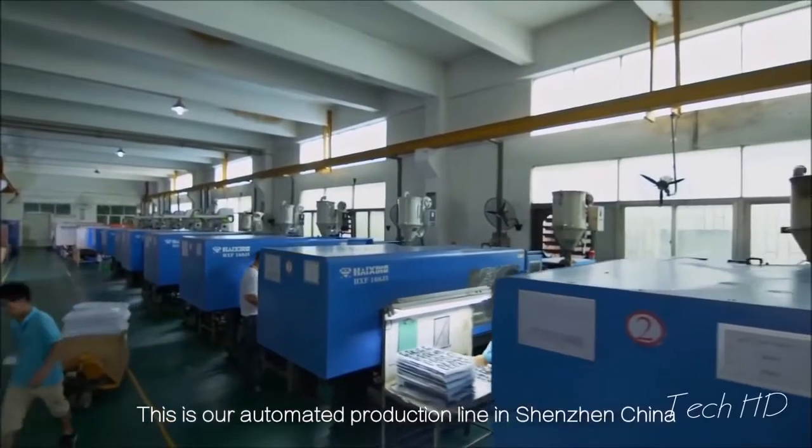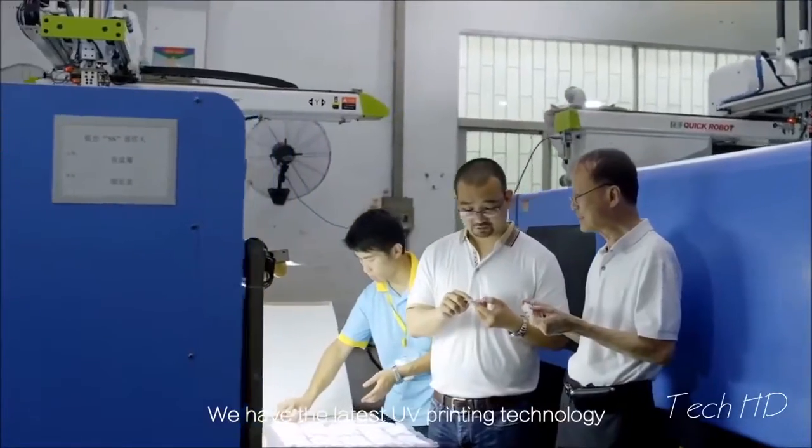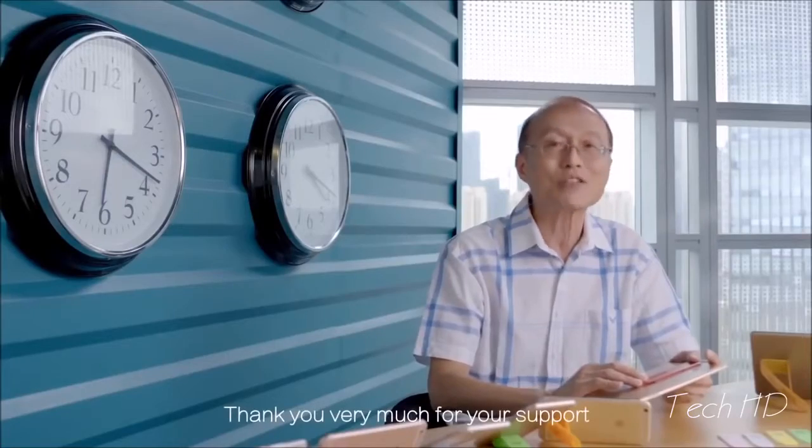This is our automated production line in Shenzhen, China. We have the latest UV printing technology to give our products a perfect finish. Thank you very much for your support.